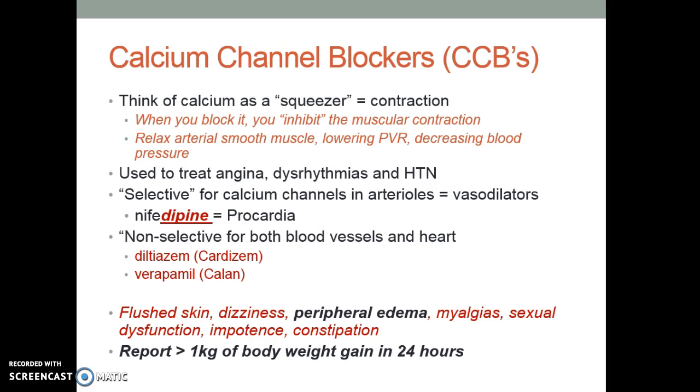Selective calcium channel blockers are going to vasodilate, and they're your dipines. So nifedipine, nicardipine, and amlodipine. If you see dipine, it is a calcium channel blocker. There are two non-selective calcium channel blockers who I like to say don't play well with others. They're not dipines. And these two medications are used for both blood vessels and heart. We're going to talk about diltiazem as it relates to uncontrolled atrial fibrillation.